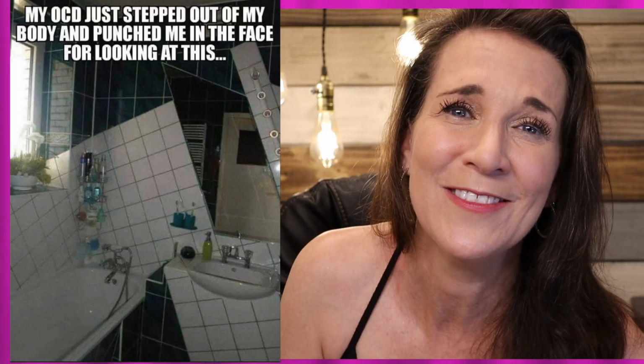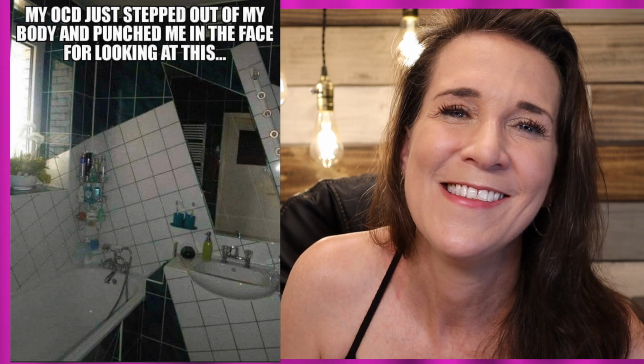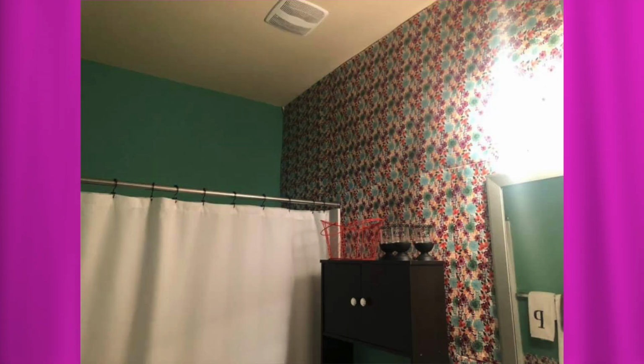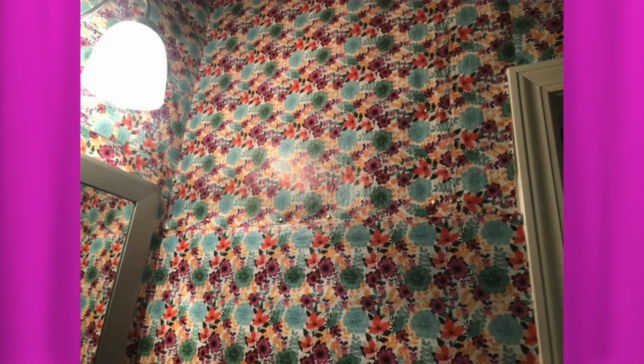Oh, this must have been a thing. There's lots of people who are doing this kind of tile style. It's not gonna work. Did this work in the 80s? I don't remember. What do you think of this wallpaper color? Is it something you would want in your house? Or is it something you would want to burn immediately?